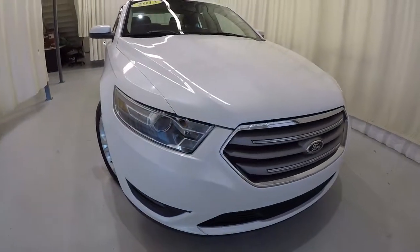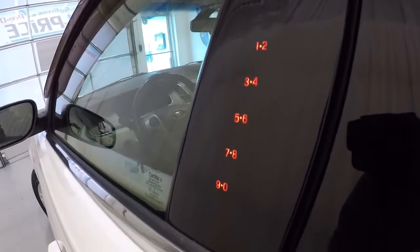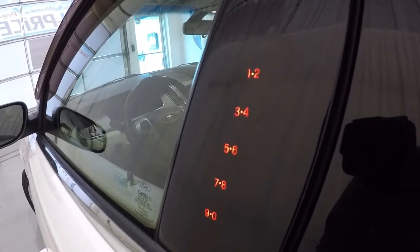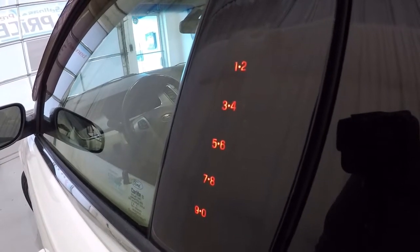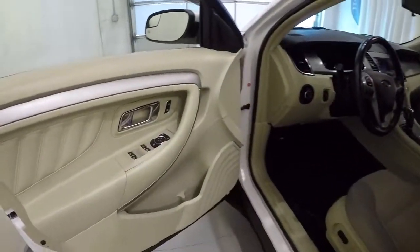Alright, let's go ahead and take a look on the inside. Really cool thing Ford offers here is the numeric light pad right here that lights up. If you ever want to unlock or lock your vehicle, if you don't have the keys or you lock your keys inside the vehicle, you can enter your code right here, and it'll unlock or lock your doors for you.